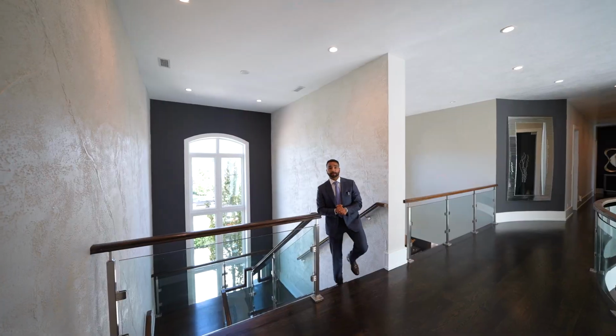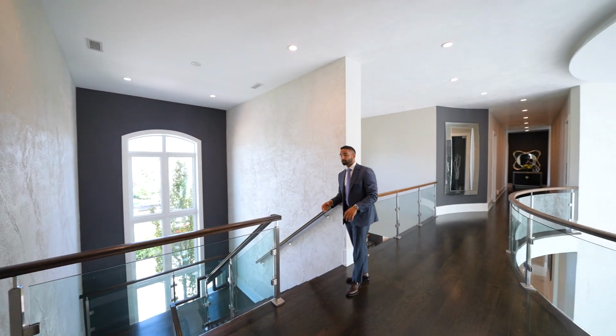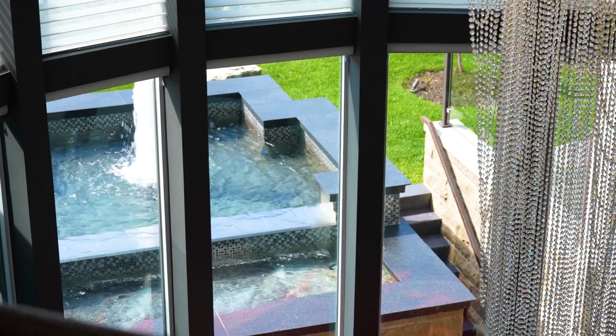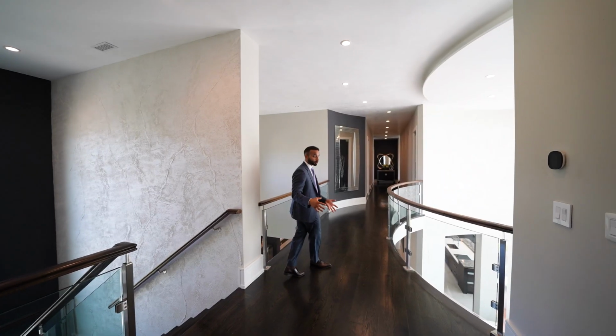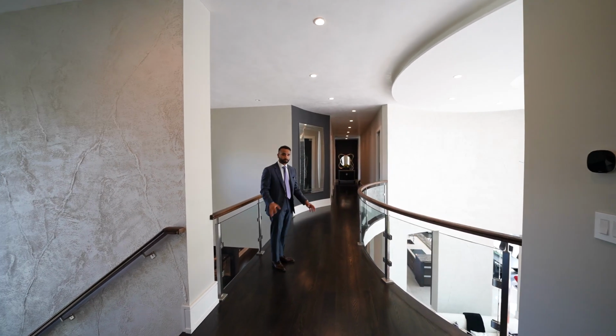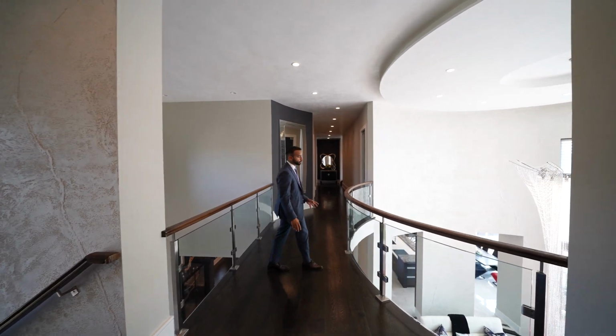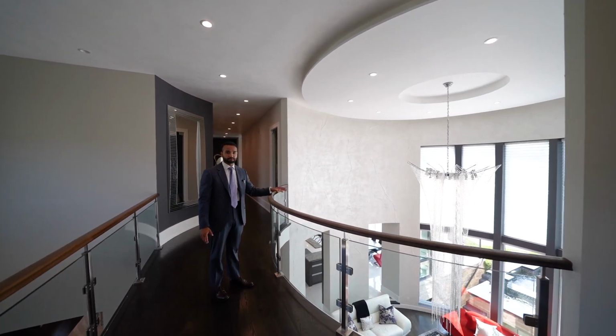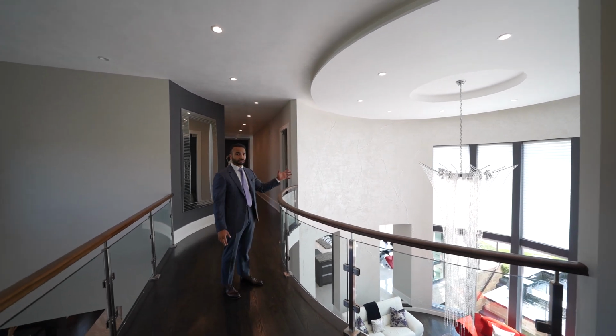Okay, so now we've made it to the second floor, and the first thing you're gonna notice is these beautiful custom engraved walls, as well as this 20-foot window that carries on to the second floor and provides lots of natural light. And as we make our way through this hallway, we're gonna see beautiful custom designed hardwood flooring. As well, we have this open archway, which leads to the view of the backyard, as well as the main floor, and this beautiful chandelier.